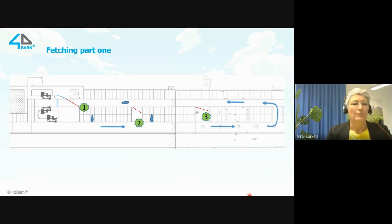Okay, now let's go to the fetching. So how does it go? This is their barn. They start by closing this gate. They start looking for the fetch cows. And when they pass this cross alley, they close this gate, start looking for more cows to be fetched, keep them in front of them, or they go straight to this alley. And here, another cross alley, close the gate, then around to the other alley, and from there, when cows have passed and the person is passing this alley, you can open this gate, but always keep the cows in front of you. And in the end, they end up here in the fetch pen.